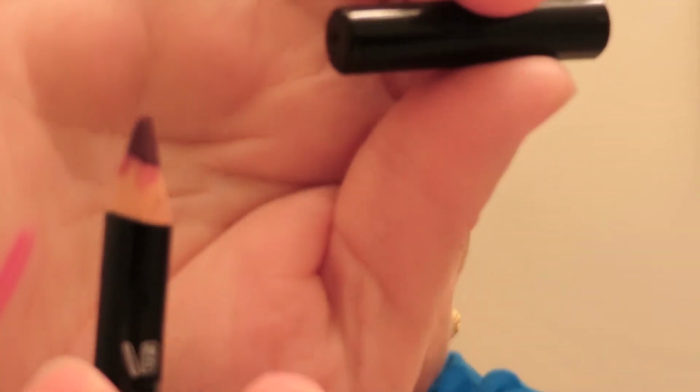I'll go ahead and start swatching these as we go up. I didn't bother with the ones I don't like because there's really so little color against my skin you probably wouldn't be able to see it. This one is called Deep Purple. I have used this. Here again, just not one that I necessarily go to all the time.